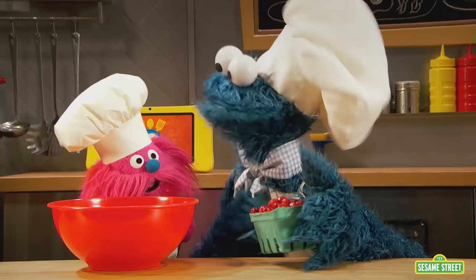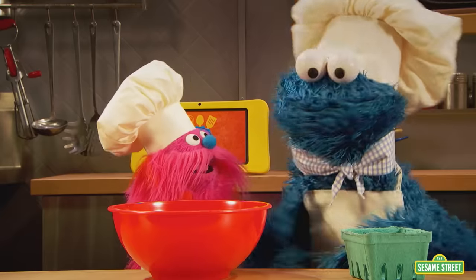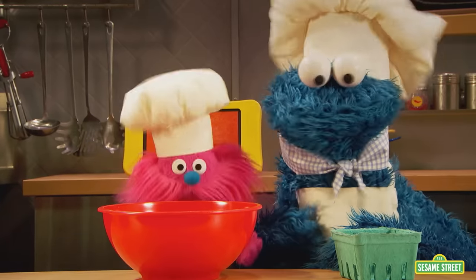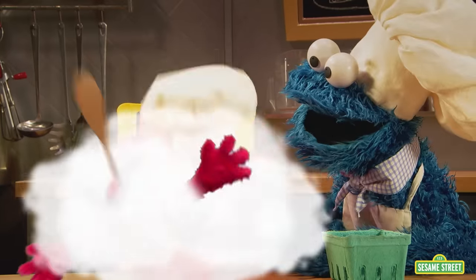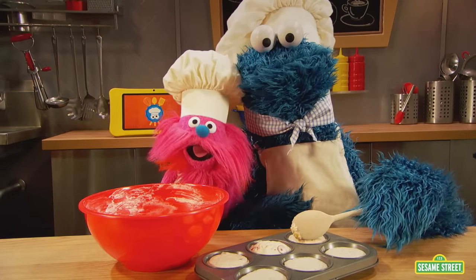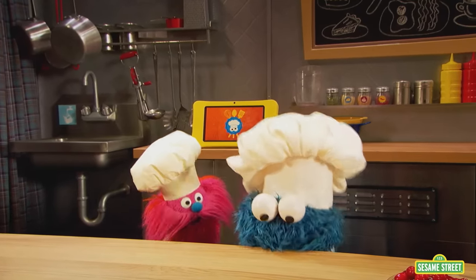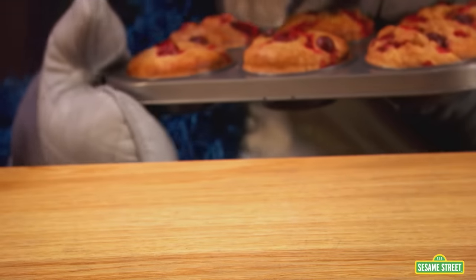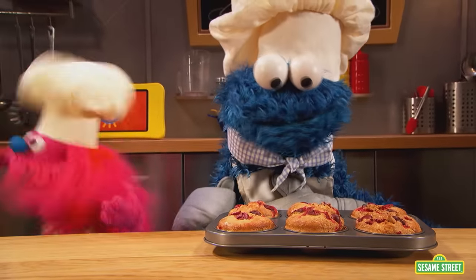Oh boy, he's so nervous. We did it! Whoa! Cooking hard work. Okay, stir 'em. Spoon into the muffin tin. Okay, put it into the oven. Okie dokie. Oh. Cranberry muffins done cooking. It's ready.